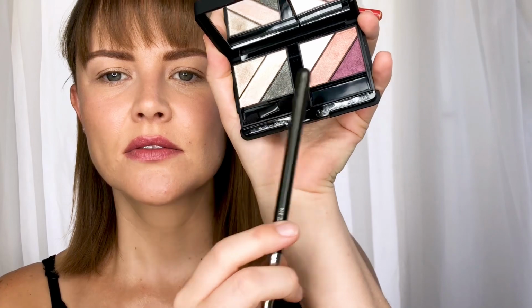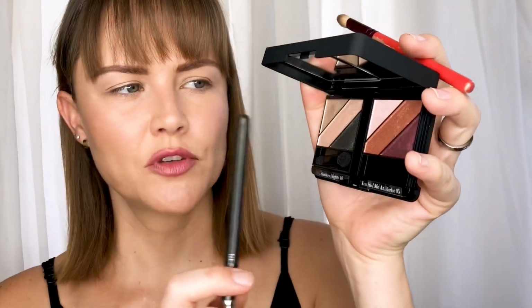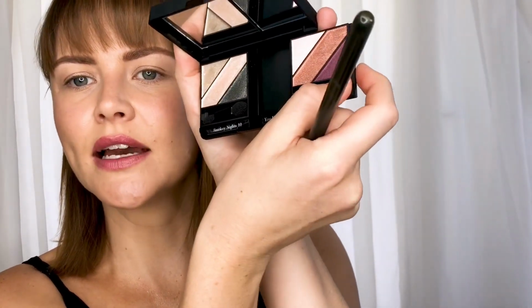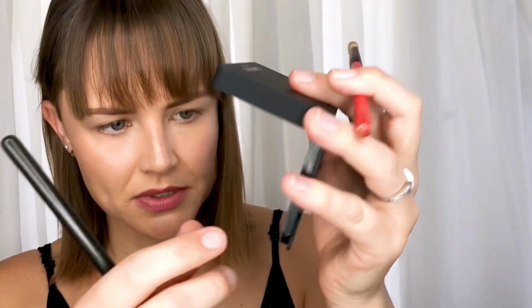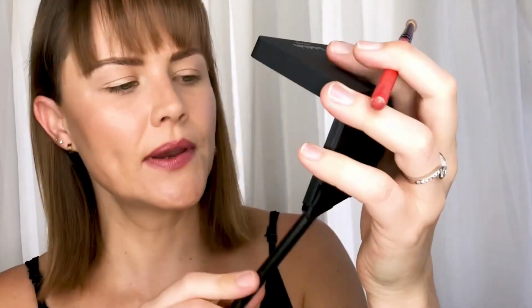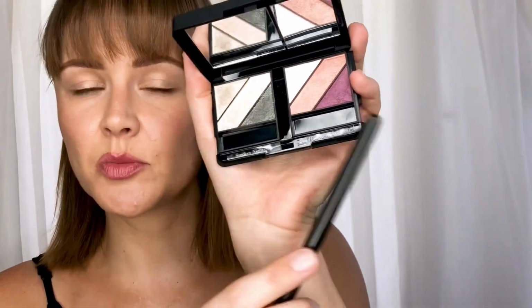For the eyeshadow, I'm going to use my Elizabeth Arden eyeshadows. This is such a cool palette. So I actually got these two separate, and then if you buy two, you actually get this palette with it, and they slide in, so you can slide them in and out, which is amazing. And then this color is called You Had Me at Merlot. So that palette there's You Had Me at Merlot, and this one is Smoky Nice. I'm going to use both of these.